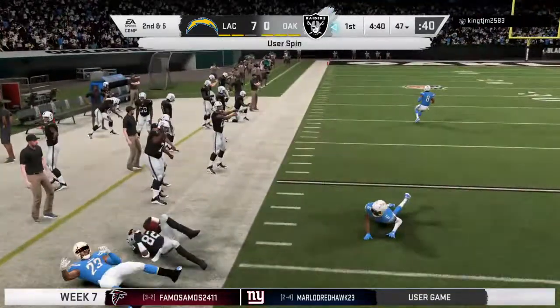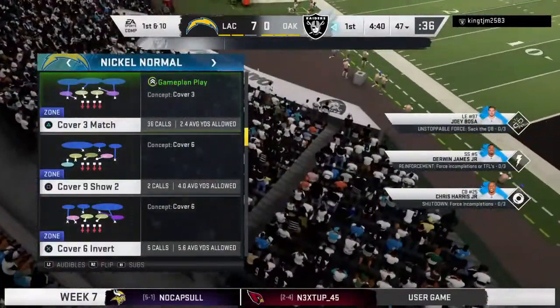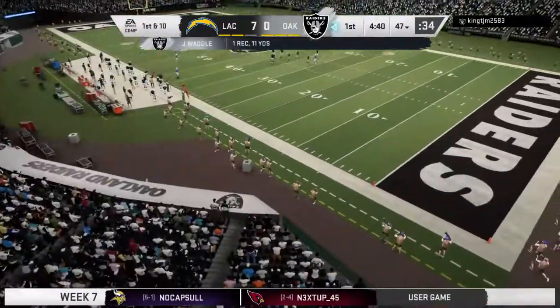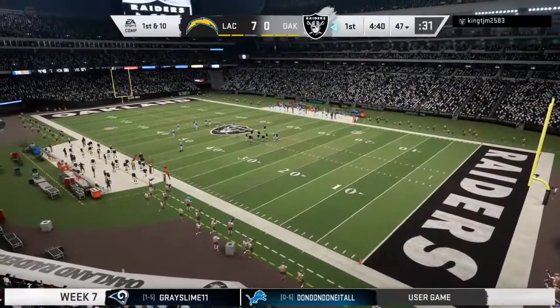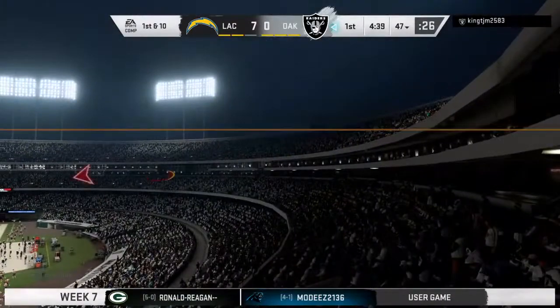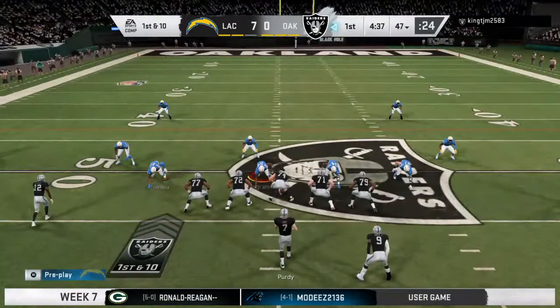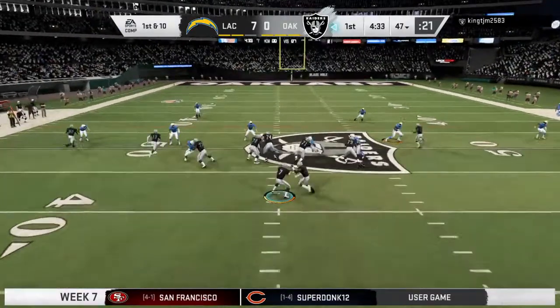Now a throw here on second down, and that's complete. That one will go as a gain of 11. Raiders have a first down as well. A little football 101 there. You just see the receiver try to run down the defender, meaning he goes right at him and really tries to move him a little bit towards the center of the field so he can put his foot in the ground and break to the out, to the sideline, and make a catch.